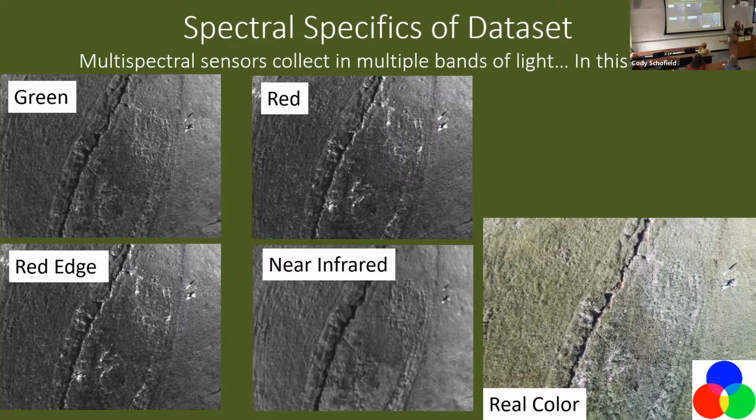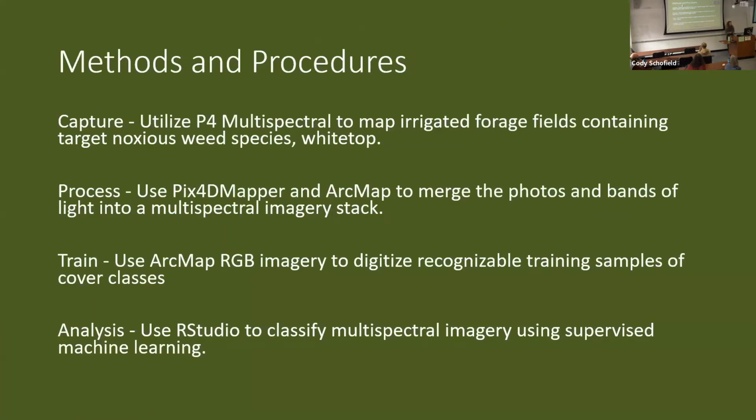So this is spectral data that we're working with for this project. We split it into 4 groups for this portion of the project. The imagery capture, which we used that P4 multi-spec UAS to map these irrigated forage fields, targeting in on the areas that we knew had whitetop. We used Pix4D mapper and ArcMap licenses on the computers up in WyGISC to merge those photos and bands of light into multi-spec imagery stacks. We digitized recognizable training samples of 3 different cover classes in ArcMap, and that was our forage, our target weed, and then bare ground. And then our final step was using RStudio and a machine learning technique to classify this multispectral imagery.